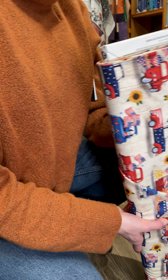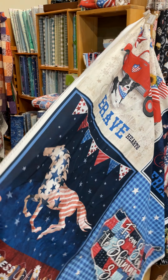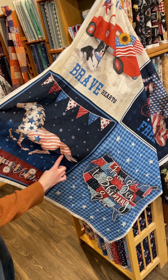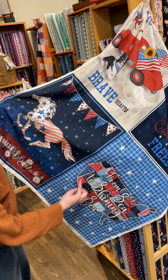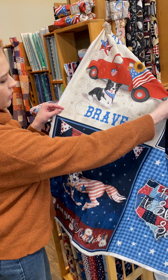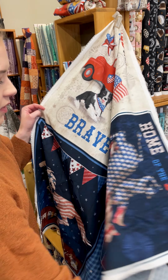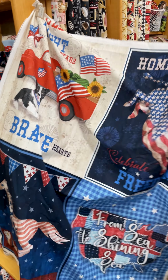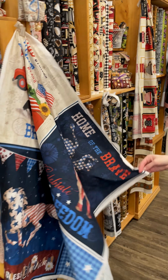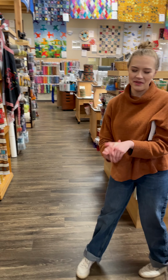This one also comes with a panel, so I'll show you that one right up here. It is super cute. We've got a couple different blocks here. So there's the horse, we've got the whole country here, and then this adorable little doggy on here also with the truck. And then you've got to this side that guy as well. So pretty cool line there also. That one you could do lots of fun stuff with.